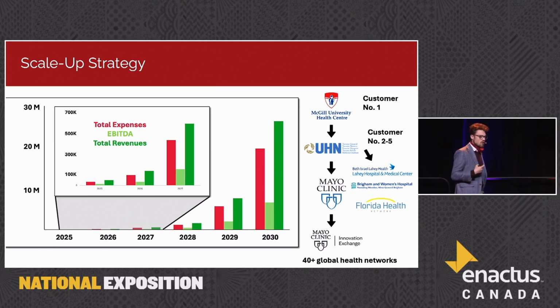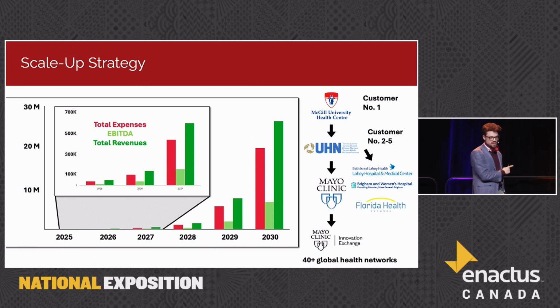From there, we've already had conversations with all of those logos on the list, so that's why they're up there. They're all interested. What UHN wants to see is the pilot completed at the MUHC, and we're already at the pilot in progress. Once UHN is in the bag, they are a Mayo Innovation partner, and we've already spoken with some of the high folks at Mayo. They told us, go through UHN because that's our partner in Canada, and we'll bring you into the US.